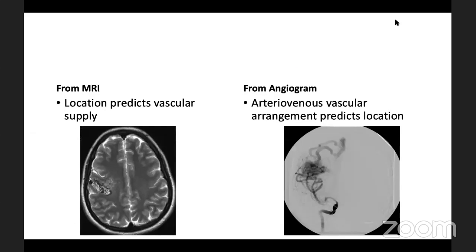So in summary, these investigations are complementary. From the MRI, you look at the location and you can predict, each part of the brain has predictable blood supply. Like this is no doubt coming from the middle cerebral artery, but which branch, we will establish that a bit later. You can look at the angiogram, even from the AP, which you're not used to. This is an MCA projection, and you can tell that the predominant vessels are the pre-rolandic and rolandic arteries, but I will go into that later.